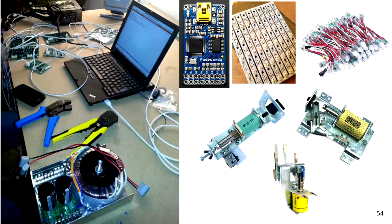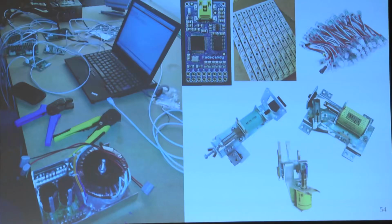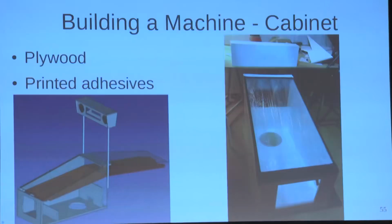This is how it looks in reality. Our game runs here, transformer, there's the control system and some mechanics, and the LEDs connect to this nice FadeCandy board from Adafruit. We need a cabinet, and we do everything in foam core, so we did this in foam core too. This is a CAD model, actually, of how it's supposed to look. This is how it actually looked. And yeah, there's some foil on the glass, but believe me, it's actually glass.